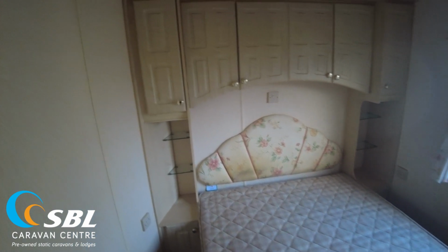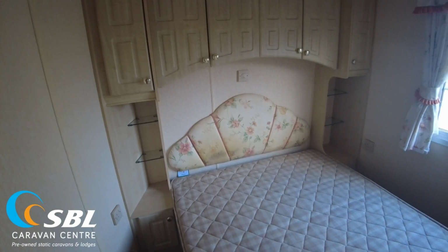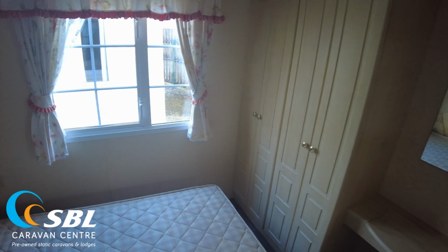Then we've got really good storage, as you can see, over the top of the bed. Got a couple of glass shelves. Got units below to the side as well, plus above. Window here is on the off side of the Caravan, and then we've got a really good sized wardrobe unit, as you can see, for a 3-bed there.